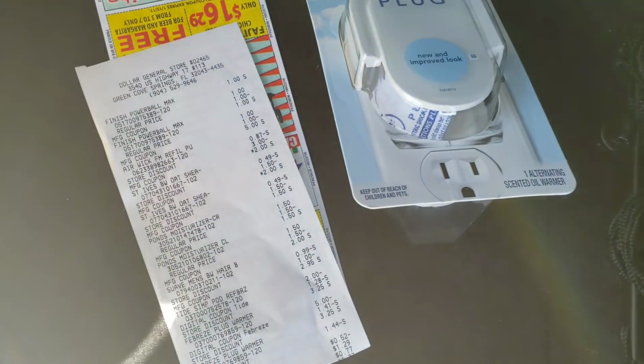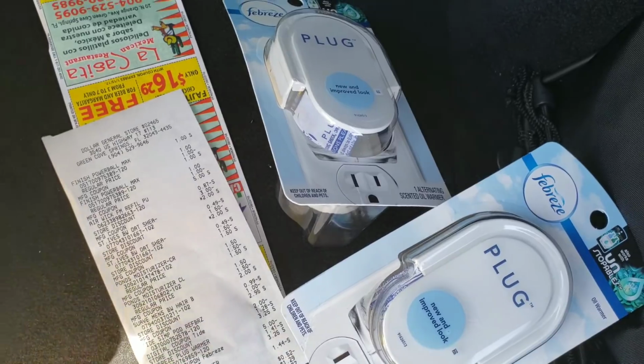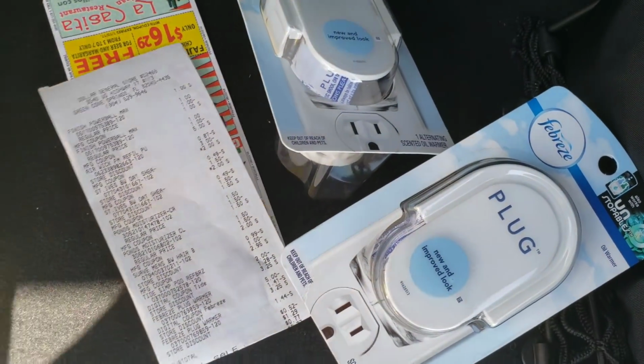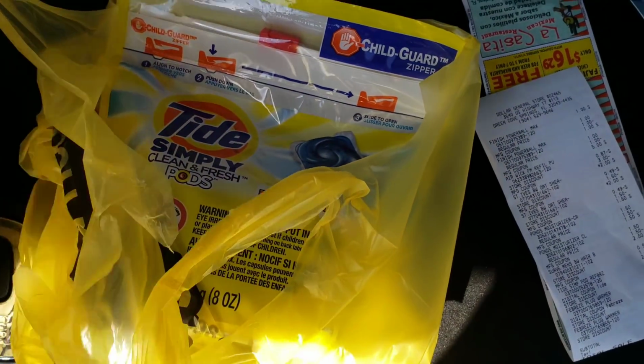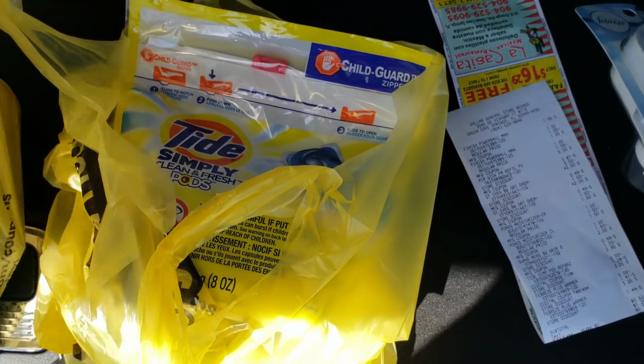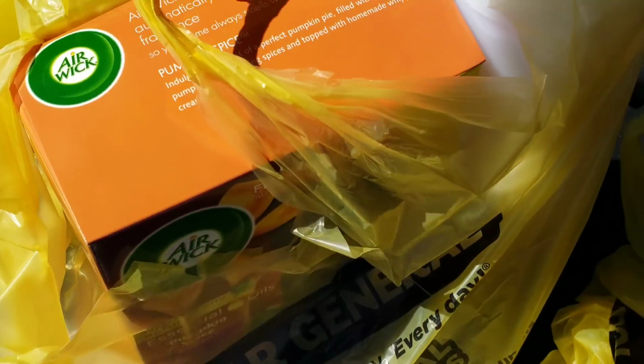Okay, I got 2 of the Febreze warmers, and I used the $5 off 2 digital that I told you about yesterday. And then I got 1 of the Tide Simply Pods. Okay, so 2 Febreze, 1 Tide Simply. Write it down, write it down, write it down. Okay, then I got the Airwick. Okay, the kit, it was $5.